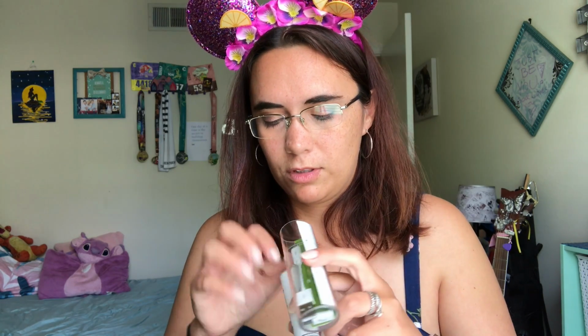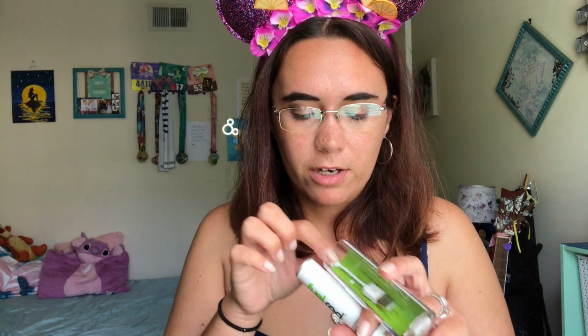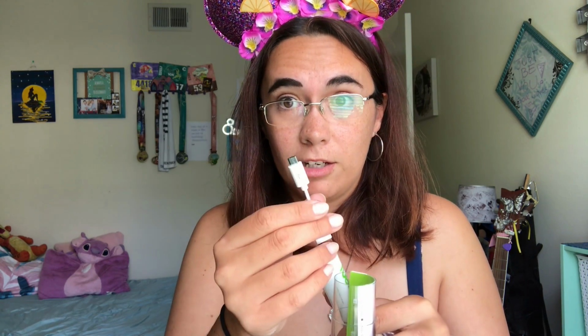If you don't know what a fuel rod is, it's basically a charge bar for your phone. Basically, this is charged full of power. You take your little cable, you plug it in here, and then plug it into your phone.